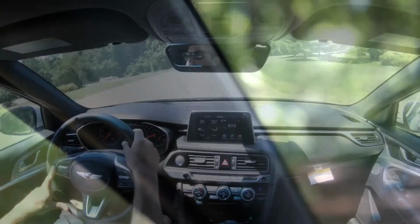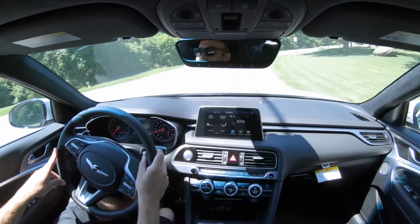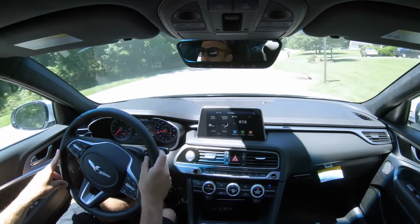I don't know why, I love suede headliners. It just increases the luxury of any car by tenfold. McLaren has it, Lamborghini has it. A lot of really high-end cars always get that suede headliner. And so I do love that the G70 package that we have today here at least has that. So a big fan of that. HomeLink controls for the V6 Sport only.